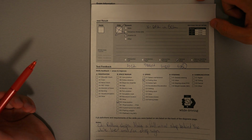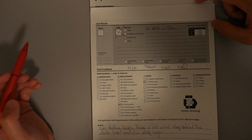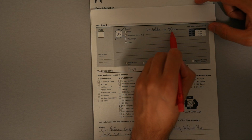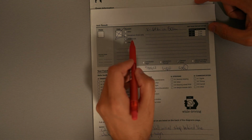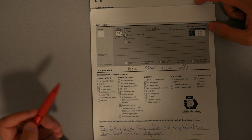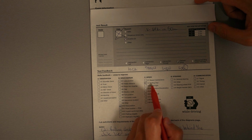Okay, this student did not pass the road test because they committed a violation on the test. They went 64 in a 50 zone. So V for violation. They also got marked for C2, which is rolling stop.